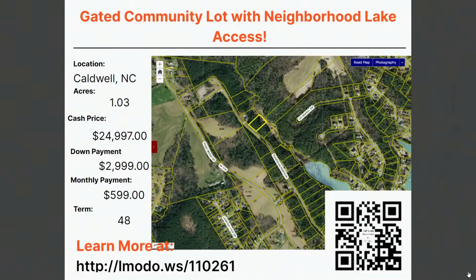Guess what we're going to do now? We're going to change states. We're going to leave Georgia and we're going to go to North Carolina tonight. So let's go check out the property that we have available in North Carolina tonight. It's this one. This one's in Caldwell, North Carolina.